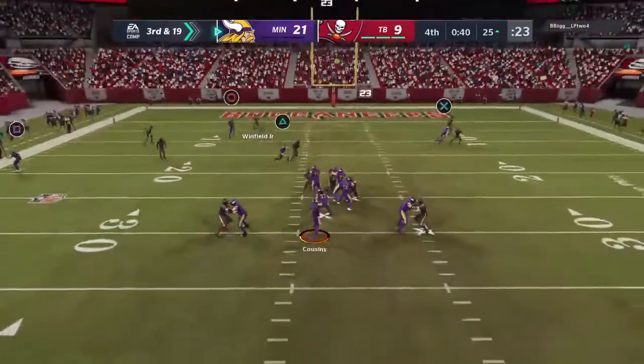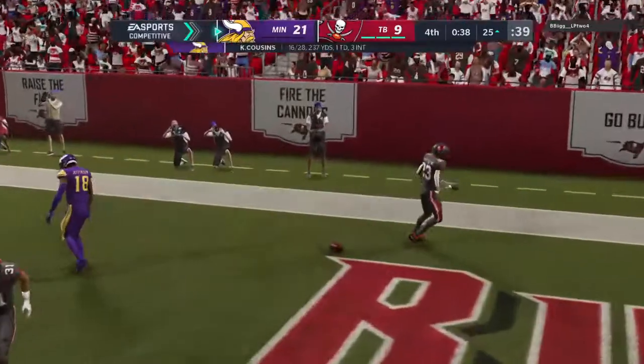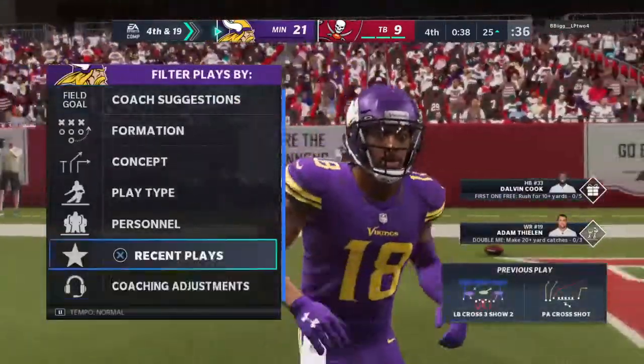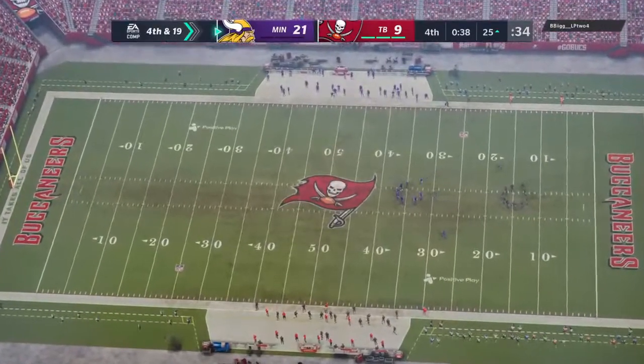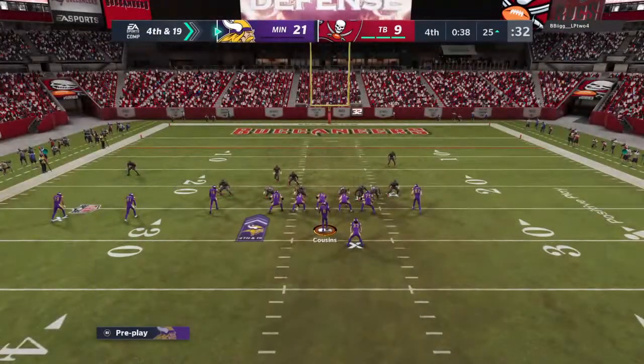They go play action. Cousins. Oh, it's a touchdown if he holds on. Instead, it's fourth down. Jefferson. From a defensive perspective, they had exactly what you want anytime they want to throw the football. There was pressure on the quarterback. They were getting after him, and they tightened down on the receivers and forced the incompletion.